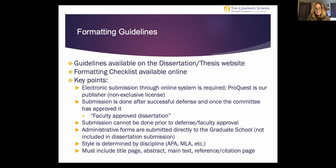Just look, like I mentioned, you must include a specific title page. You have to include an abstract as part of your prefatory pages, the main text of your document, and a reference and/or citation page. Those are the main points that have to be included.